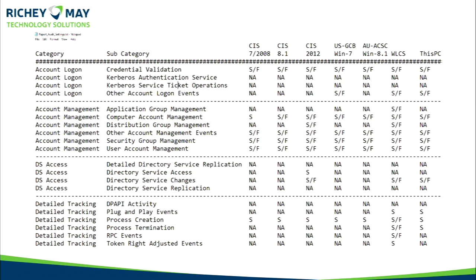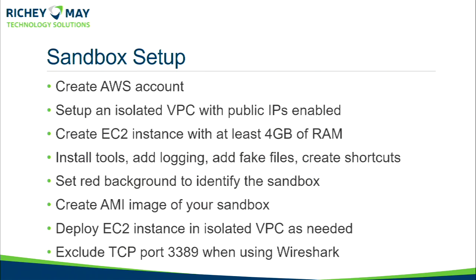It'll tell me if I'm doing successful or failed logging, or if I'm not logging at all, and it'll compare me to the different baselines of CIS, the US government, and the Australian Cyber Security Centre. It'll give me all of those, and then the Windows logging cheat sheet will show me the different logs of what I'm doing or not. But you want all these loggings turned on if you're looking at malware or suspicious activity.